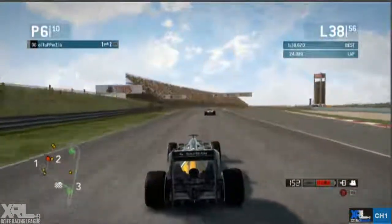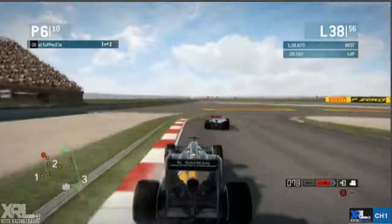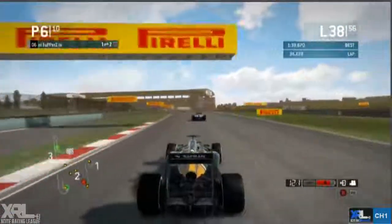Tuppers is starting to lose grip on those tyres. Yeah, he's struggling to get the power down now, isn't he? That's where LGS is pulling away. He's still keeping LGS honest.